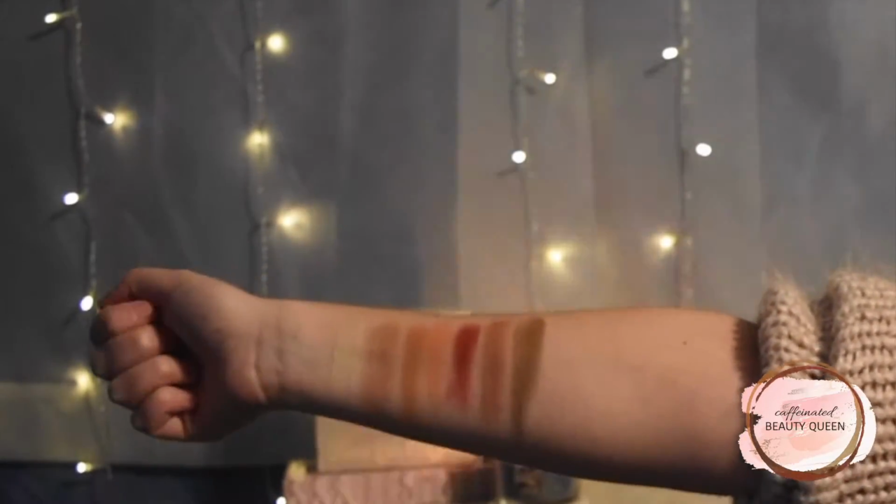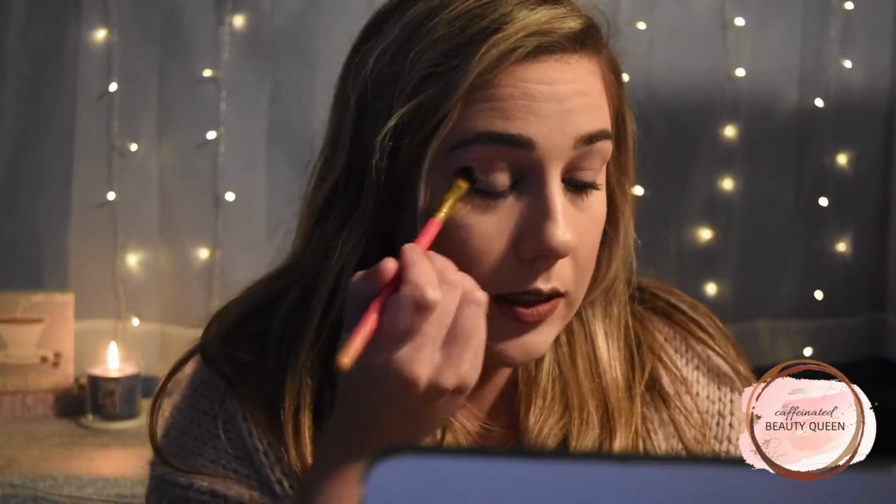And it's just like a golden shimmer. So that is the whole second row swatched. I just primed my eyes with the MAC Painterly Paint Pot. I'm going to set that down with the shade Bare. Don't know what kind of look I want to do. I guess I'll try and match my lip color.